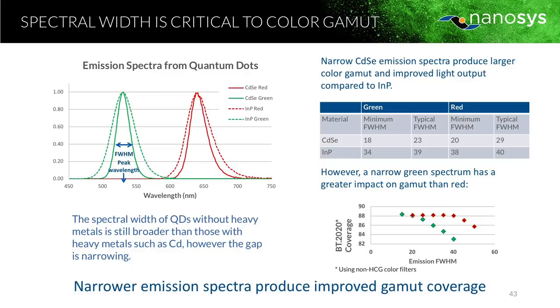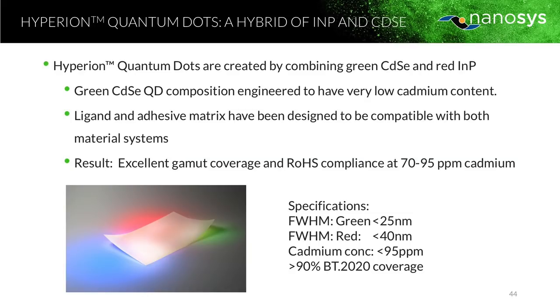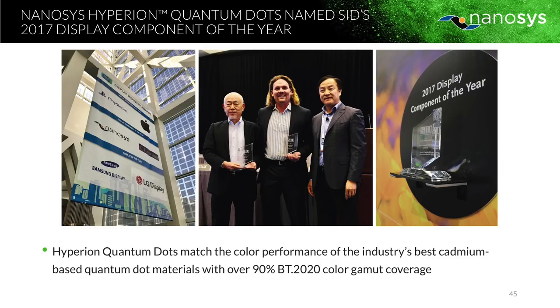So what that says is if you want to maintain high color gamut, you can do it with a narrow green and a more broadly emitting red spectrum. This was the genesis of the Hyperion quantum dot product that we put together at Nanosys. The challenge was figuring out a material system that could use both cadmium selenide and indium phosphide together. The scientists figured out a way to engineer a very low cadmium green product, and then using that with a cadmium-free red, we're able to both reach greater than 90% BT.2020 gamut coverage and be under the 100 ppm threshold for the RoHS exemption. So this can be used even if the exemption goes away completely. We introduced this last year here at SID, and we and our partners at Hitachi Chemical won the Display Component of the Year award for this. So we're very happy about that.